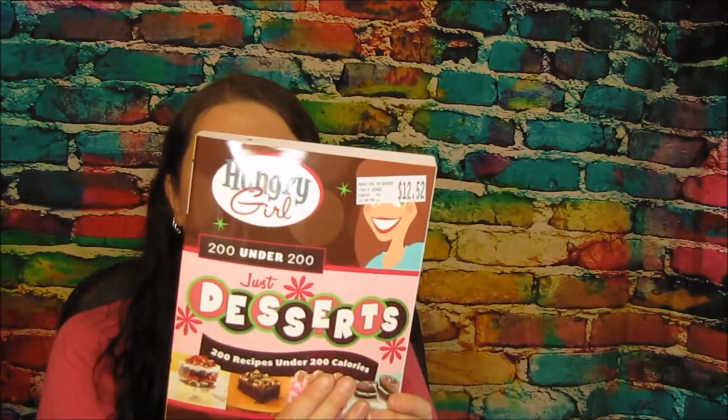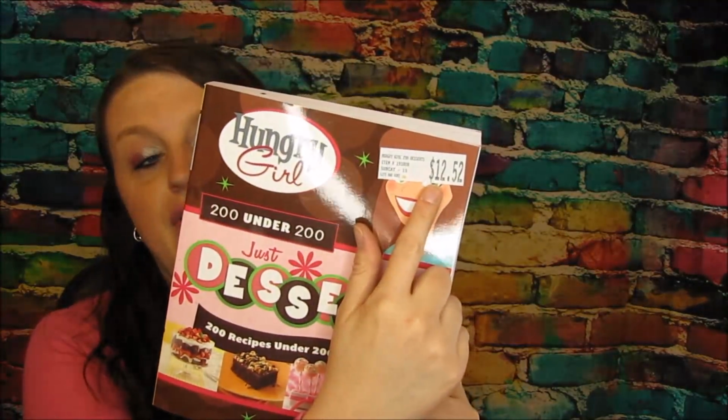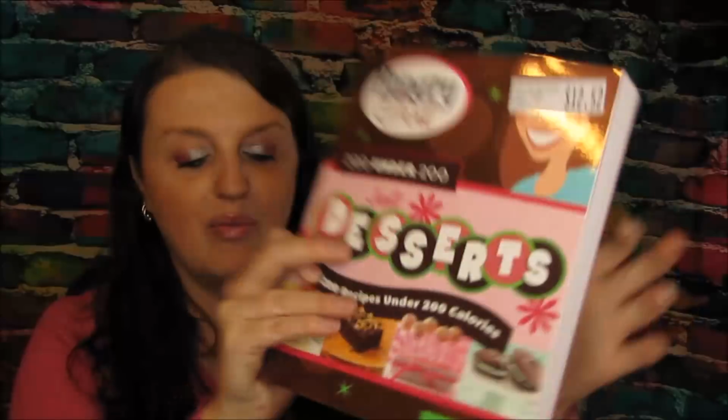I found this Hungry Girl 200 Under 200 Just Desserts. So 200 recipes under 200 calories. I thought, why not? This book was originally $19.99 and I found it. They also had it on here for $12.52. I'm like, you know what? I'm going to get this. So my store got a bunch of cookbooks and I was kind of looking at it, but this one really caught my eye and I just thought, why not? I'm trying to eat a little bit healthier, so I thought, let's just see what I can make with it. You know, can't go wrong with a dessert book.